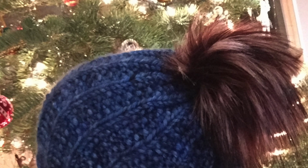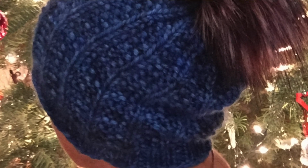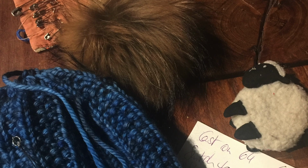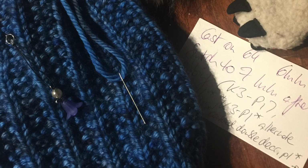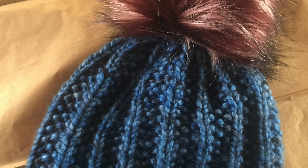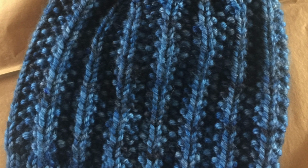One was the hat, which I finished in the ZiaWoolz Big and Bulky yarn in a one-of-a-kind blue colorway, and I added a kind of rusty orangey brown pom-pom to it, and it just looked fabulous. And I think the friend who got the hat really liked it.